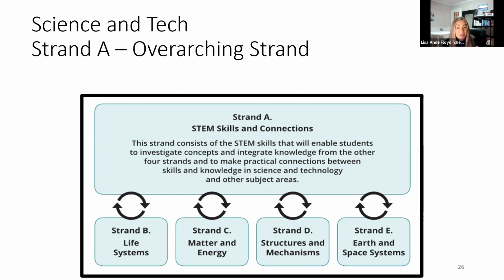So we know that the new curriculum has those same 4 strands that it had before: life systems, matter and energy, structures and mechanisms, and earth and space systems. And it's actually more the same than it is different. However, there's this welcome new strand called STEM skills and connections, strand A. It's that umbrella strand that sits sort of atop, where the idea is that the components of this strand, skills and connections, will be integrated into all the other strands.